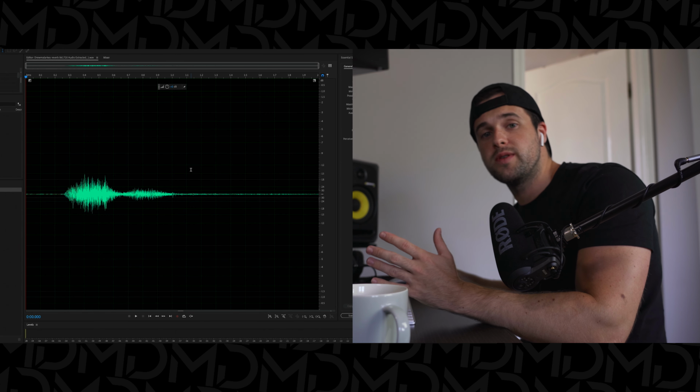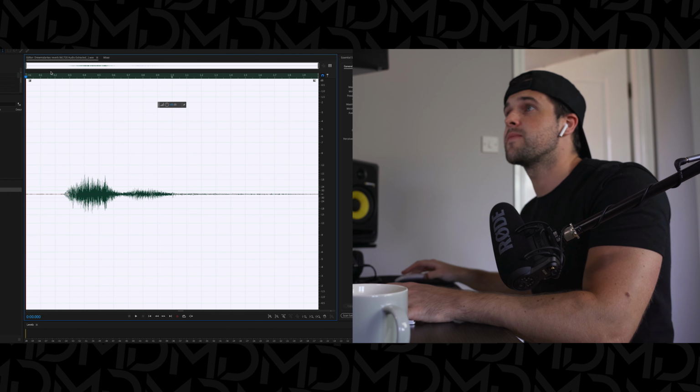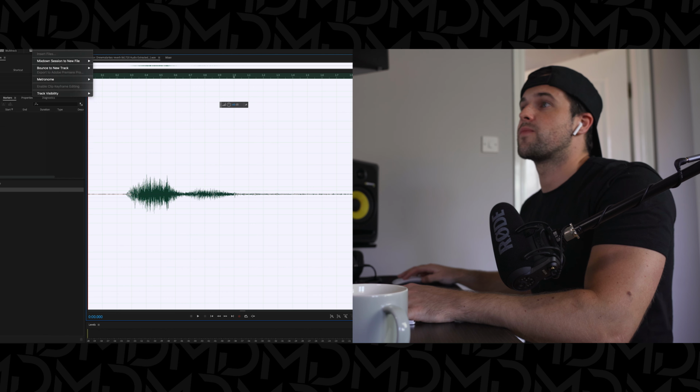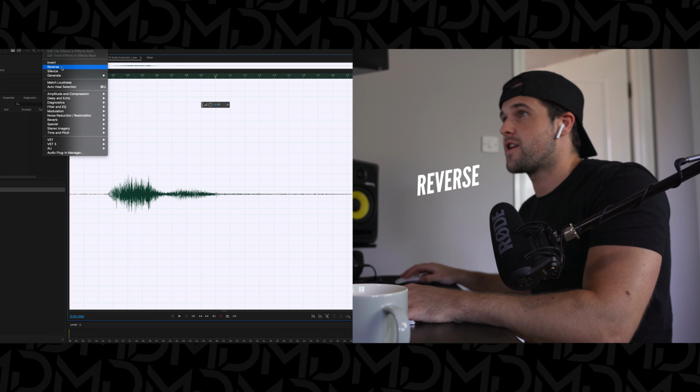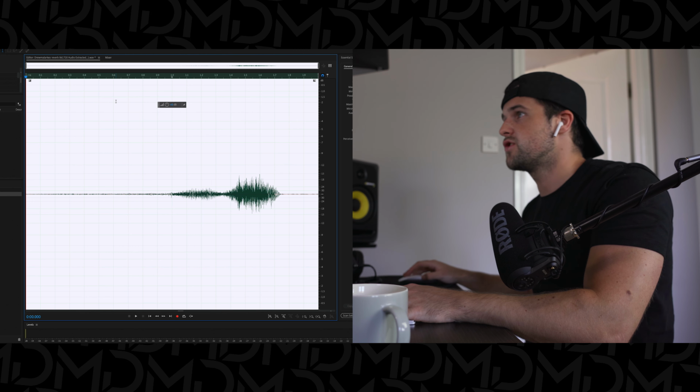Okay, so now when you've got that opened, what you're going to want to do is double click on the clip. That'll highlight the whole thing. And if you go to Effects and then down to Reverse, you're going to reverse that. So that's just reversed the clip, so it will sound pretty strange.